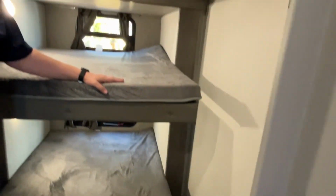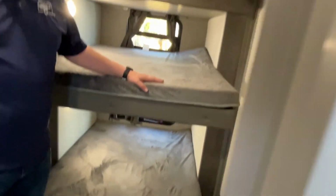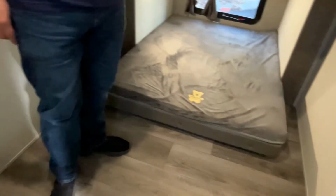It's really nice. And this is a really well done bunk room. It's not like they're crammed up in a corner somewhere. Throw a couple of bean bags in here and have something to sit on for the kids. I'm telling you, this is awesome. Well, that's door number 1. So let's check out door number 2 going down the hall.